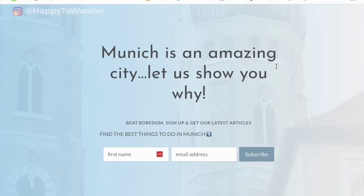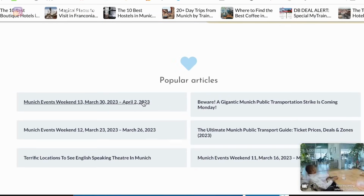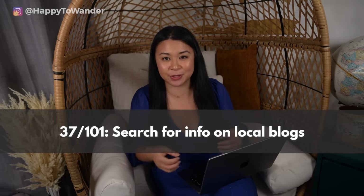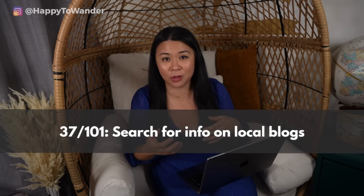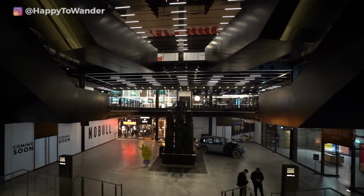Tip number 37, for touristy cities, be sure to look on local blogs as well as touristy blogs. And I say this because, if you're going to a place like Paris or London, sure, there's tons of tourists, but there's even more people who live there and call it home. And so if you look at local blogs, you can find things that you might have never heard of, like art pop-ups, new restaurants, or fun installations that you can use to really spice up your itinerary.